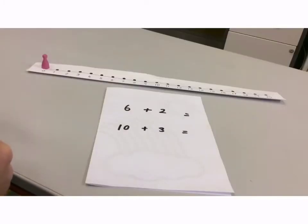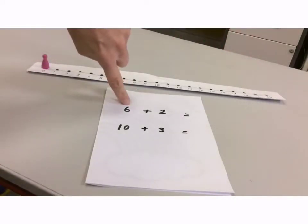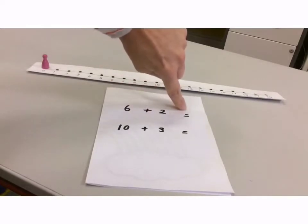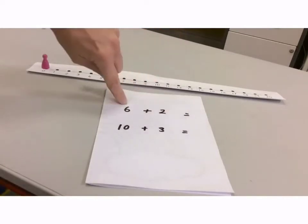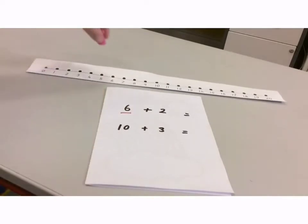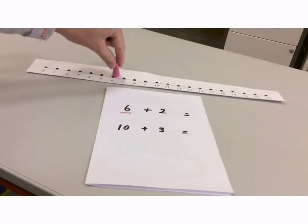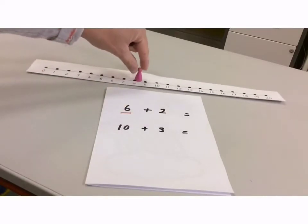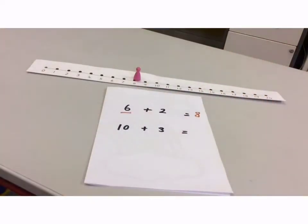Okay, let's have a look. I want to show you how we usually use a number line. So this number sentence is 6 plus 2 equals. You can do it on your fingers if you like and then I'll check. We have a big jump to number 6, plus 2 little jumps. 1, 2, and we land on number 8. So 8 is our answer.